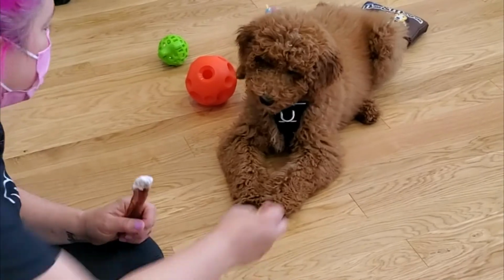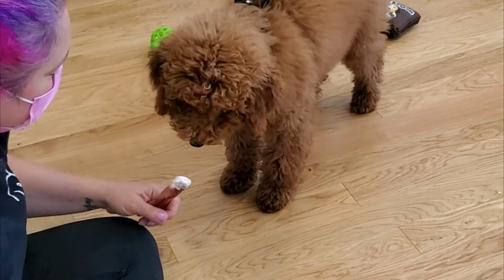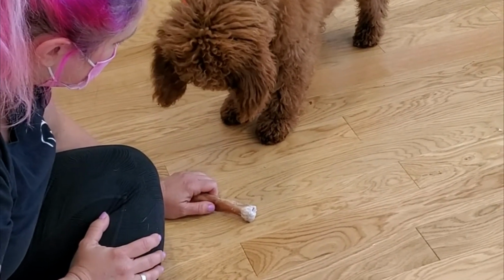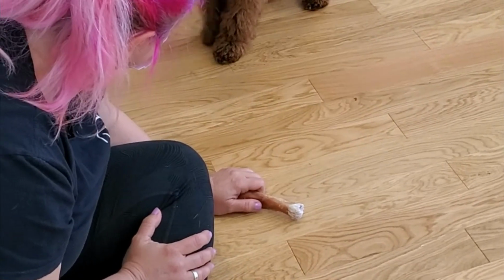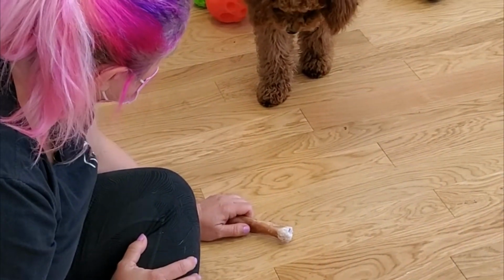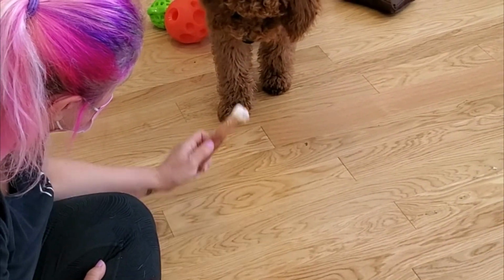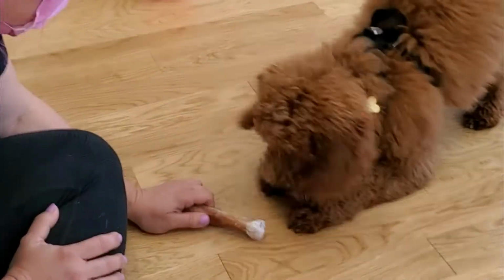Oh boy, the big gun's coming out. Come on, why don't you get closer? There you go. As you can see, my hand is getting closer and closer to the floor, because eventually I'm going to release this bone. It'll just be there, Charlie will take it, chew on it, and then we'll say drop and he will drop it. But if I leave it on the floor too prematurely, then Charlie might just take it and run away, and that sets us back in the training.